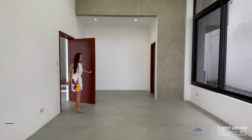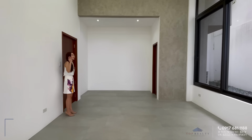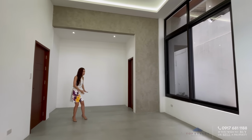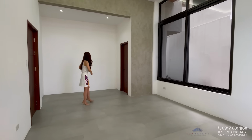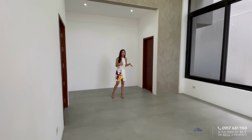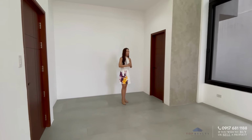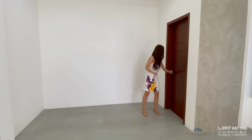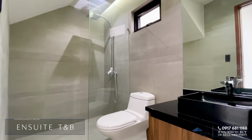entertainment room. So we're now inside and wow, this is a high ceiling, right? I can hear all of the echoes. Now we have all of this space here. You have huge windows right over at this side and behind you guys. Okay, so you can put numerous things here. You can turn this into a lounging area. You can have a pool table over here for your guests or even a drinking area if you guys are into drinking stuff. Okay, so right over to this door is the ensuite toilet and bath. Right? Check out the space.